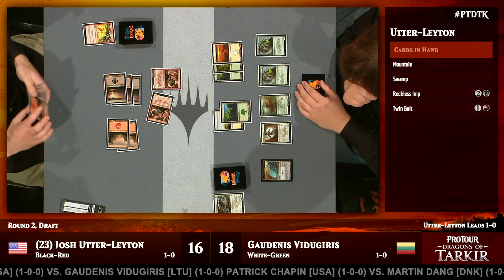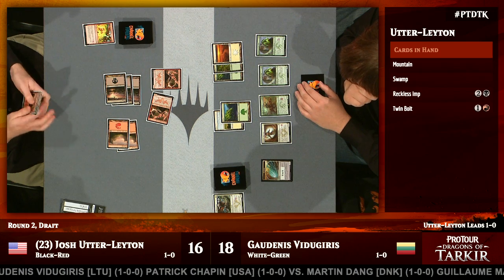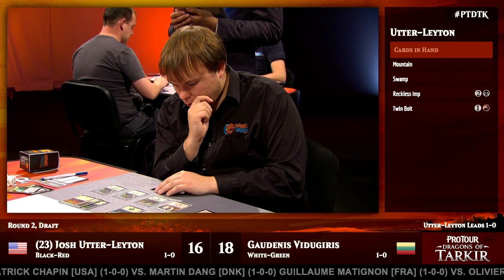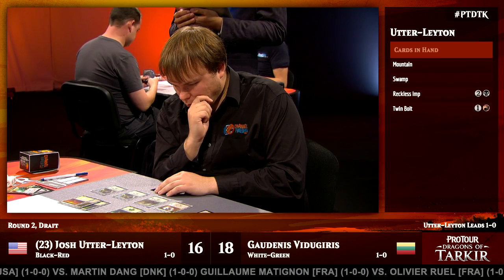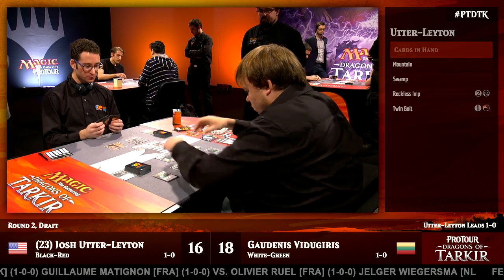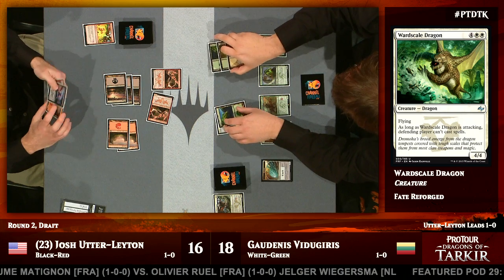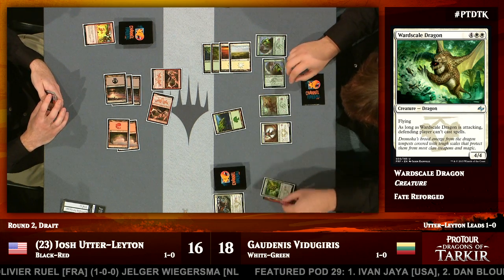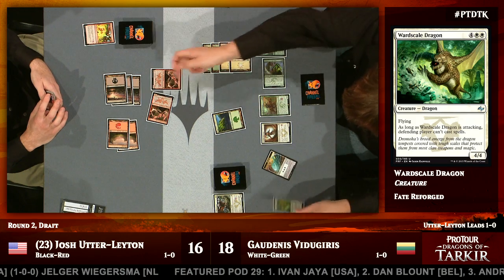Here's the second Plains for Gaudenis, so this means he can turn his Ward Scale Dragon, I think is the manifest. Is that right? And we'll see if he opts to do that during his main phase to get in some extra damage, or maybe keep that as a surprise. But I think his board is strong enough that he just wants to get in the damage, and yeah, sure enough, he goes for it.